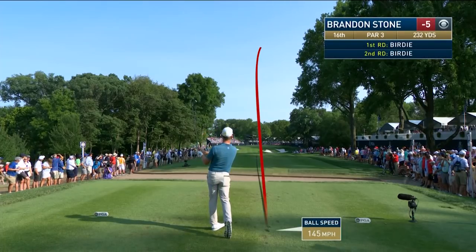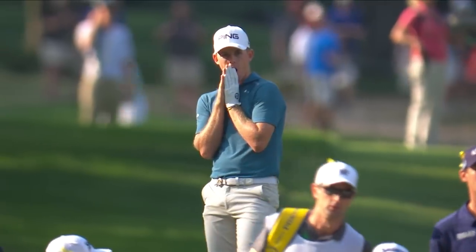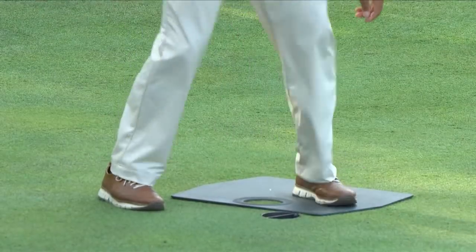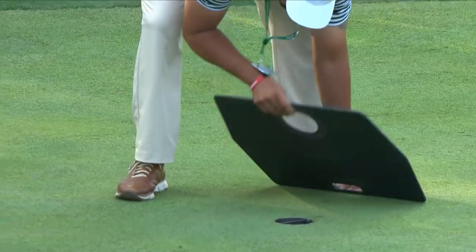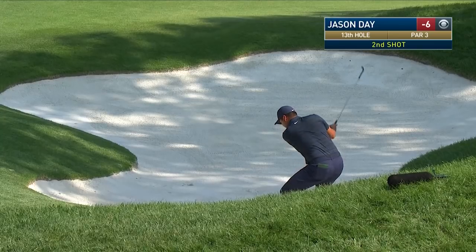On the same hole, South African Brandon Stone taking target practice at the cup. Nearly goes in and actually broke the hole. The grounds crew had to get out and repair the cup. Meanwhile, Thomas Pieters grabbing a quick picture of that one as the grounds crew goes back to work, making sure everything was in tip-top shape, as Stone shot 70 in round number 3 and is at 6 under overall.